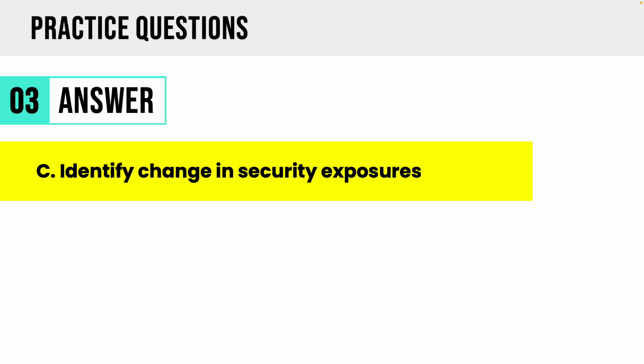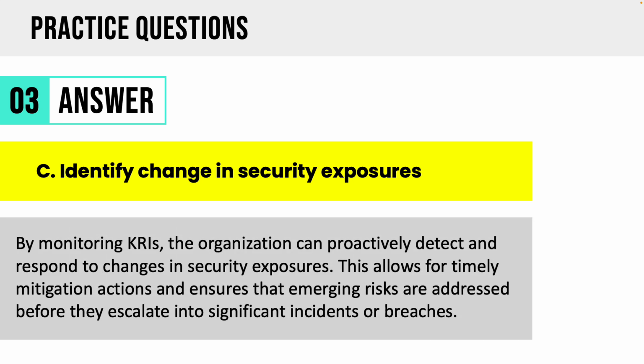Remember, we said with a risk indicator, when we see a shift in that metric, a spike in one direction or another, it's an indicator of a change in our security exposure that would trigger us to take proactive action. By monitoring KRIs, the organization can proactively detect and respond to changes in security exposure. Because we knew that a KRI was forward-looking, that gave us a clue as to some right and wrong answers, didn't it? So it's a good reason to know those metrics, not only what their function is, but the direction they primarily face. That allows for timely mitigation actions. It ensures that emerging risks are addressed before they escalate into a full-blown incident, before we're compromised.